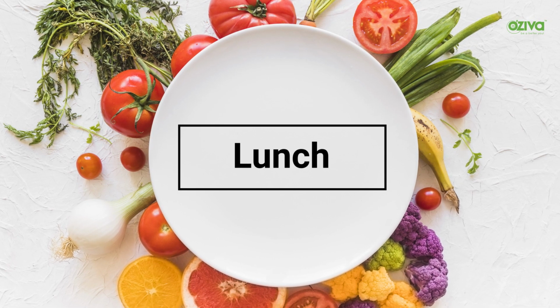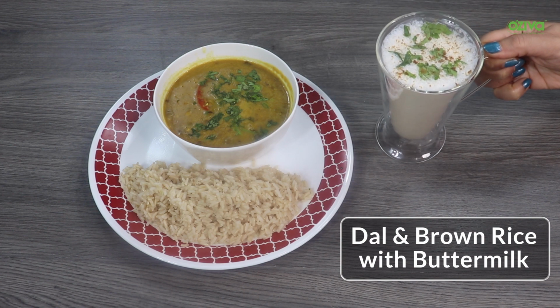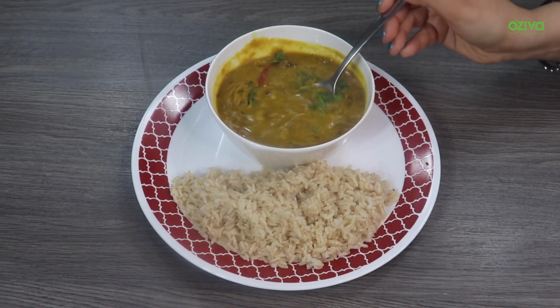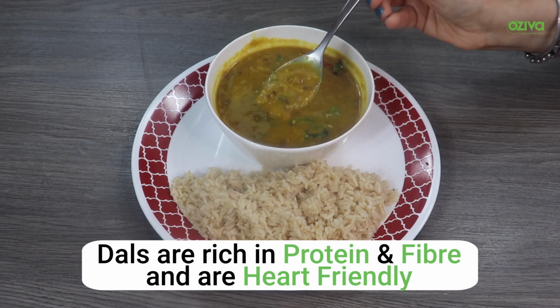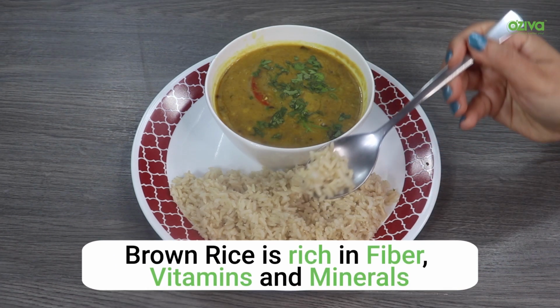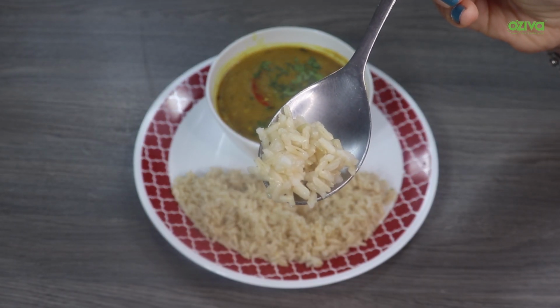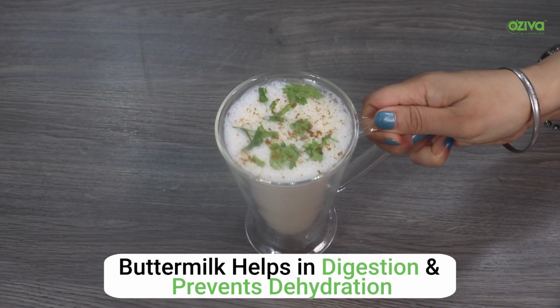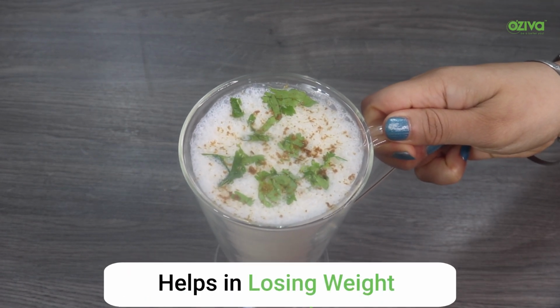Next for lunch, take a bowl of dal with brown rice and a glass of buttermilk. You may use any dal like moong, masoor or tuar dal. These dals are rich in protein and fiber and are heart-friendly. Brown rice is a whole grain and is much higher in fiber, vitamins and minerals compared to white rice. Buttermilk encourages digestion, prevents dehydration and helps lose weight.